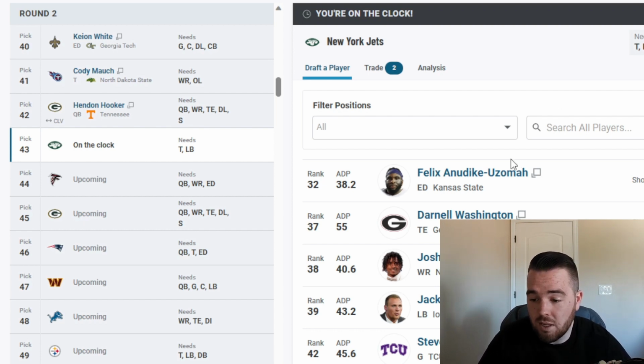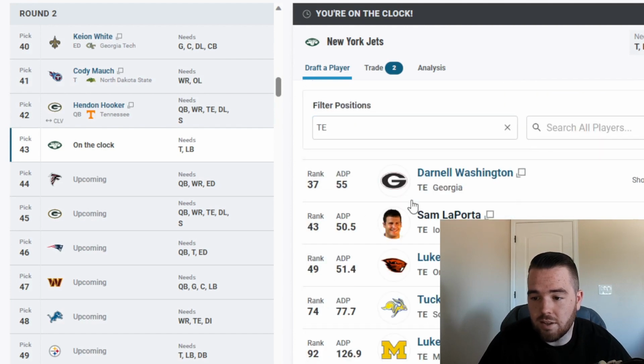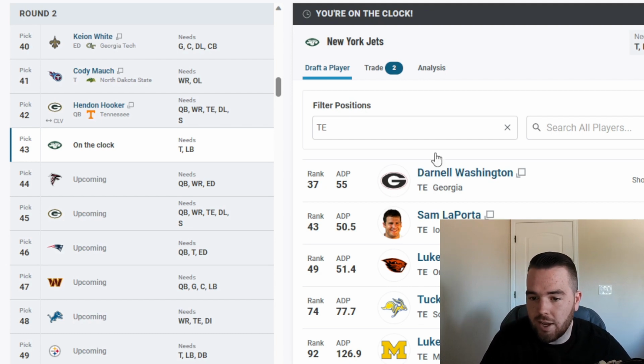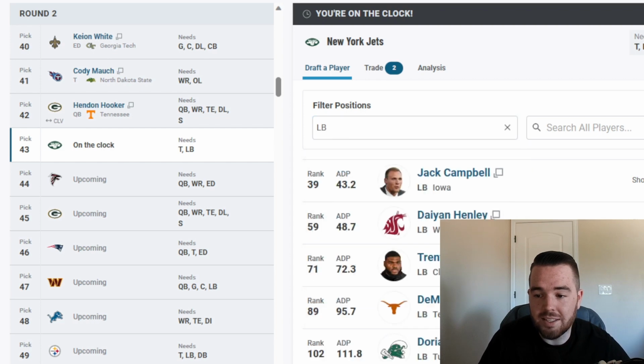So for me, if we want to look at tight end, it's either Darnell Washington or Sam Laporta. I know Peter Schrager on Good Morning Football the other day came out and said that a lot of teams have Sam Laporta higher on their board than Darnell Washington. So that could be interesting, either attack one of those tight ends, or if we want to attack linebacker, they could get their pick of Jack Campbell or Daiyan Henley.